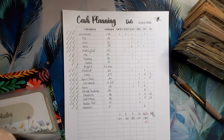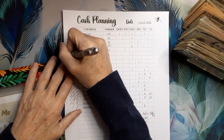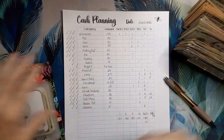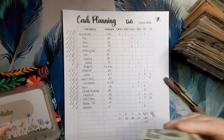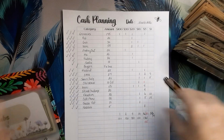So I get 20. And I don't keep track of how much is in here. This is for my spending, like getting haircuts, pedicures, anything like that. And then my hubby gets 20. So while we can, I do that per week.